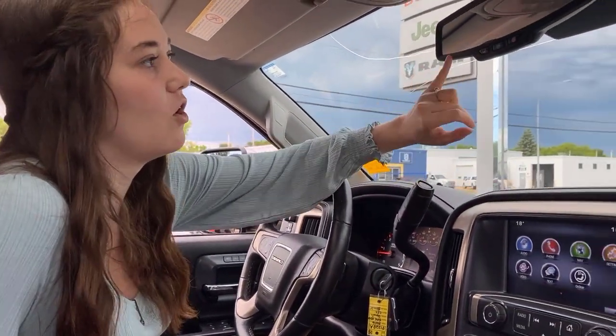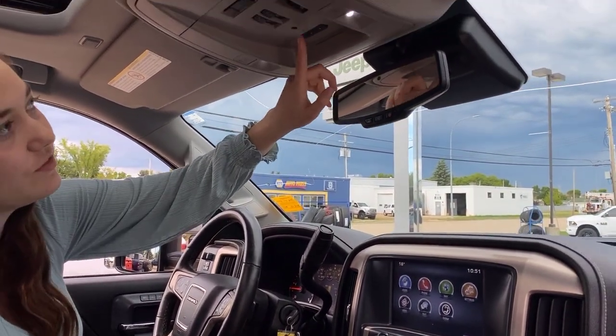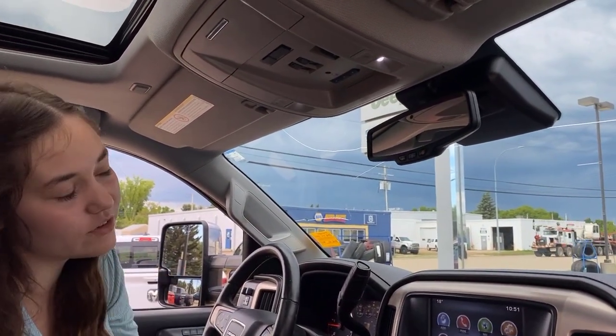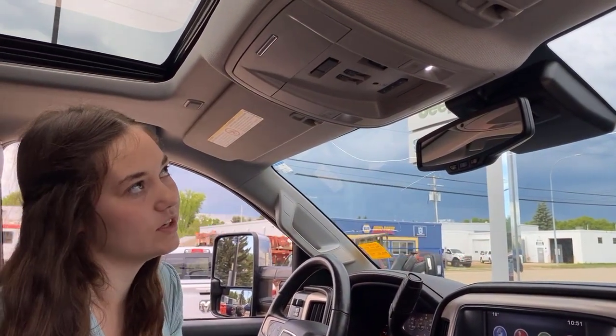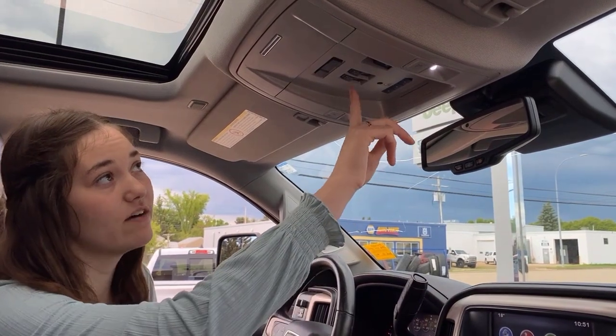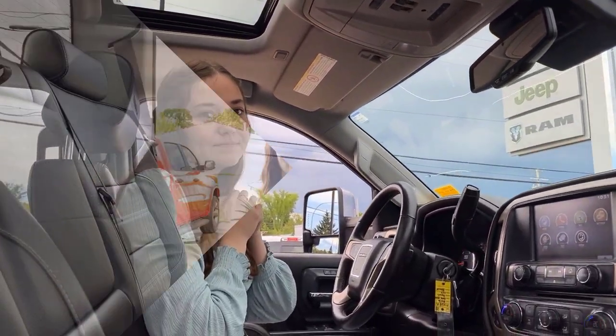Coming up here, you do have an auto dimming mirror, and then you're gonna have your built-in universal garage door opener. So each of these buttons can be programmed to a different garage door, and that's gonna save you some clutter up here. You're not having to carry around a million different remotes. And you're also going to have the buttons to control your sunroof. Now we're gonna go finish up in the back.